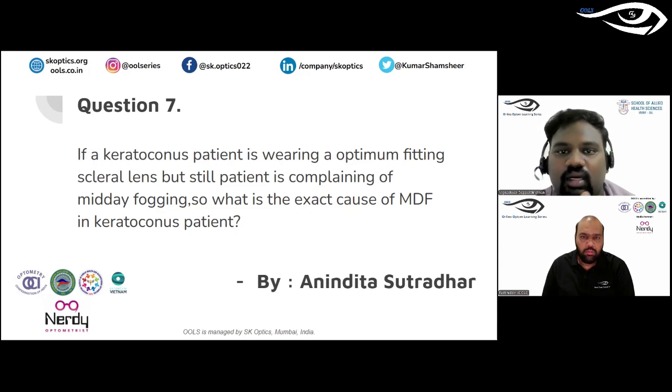And on the other hand, when I discussed fitting keratoconus without any allergic reaction, a few patients did not complain of any midday fogging, and a few still complained, though the haptics are good and the other factors are good, and still we encountered midday fogging.